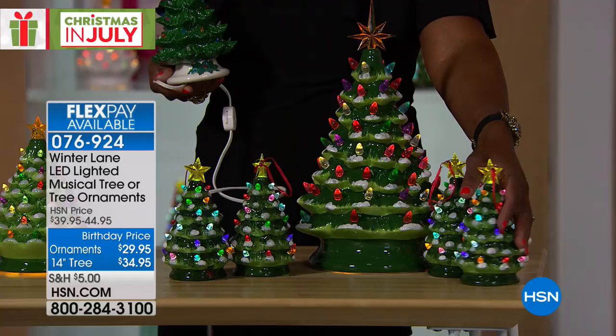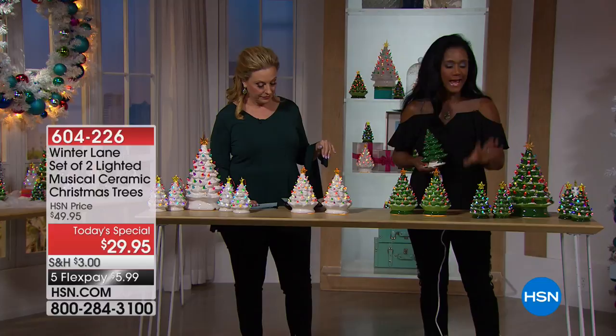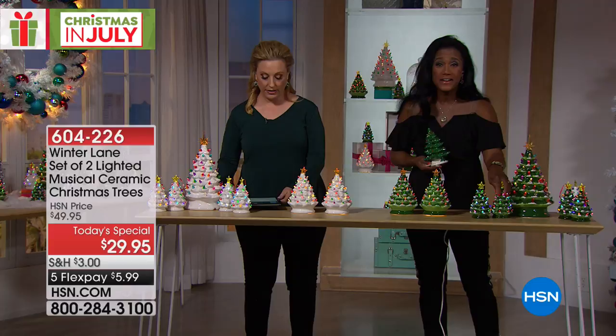And then the little ornaments are $29.95, and you get four of them, and they're quite large. And you'll see immediately, you'll be able to use the ornaments as place settings, and you'll just put the person's name in front. You'll be able to give these as party favors. It's really a tremendous value, but this year can be all about the tree.